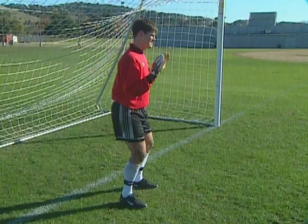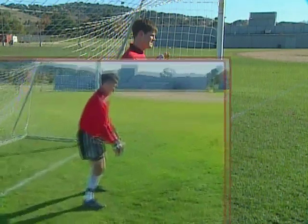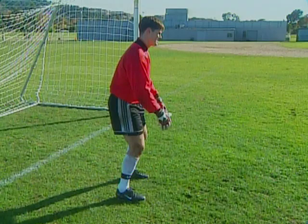Look at the shape now from the side view. The weight is rocked back onto the heels. Whereas in the gorilla position, the concaving body and the weight on the balls of the feet rather than on the heels is the basic body shape of the goalkeeper.